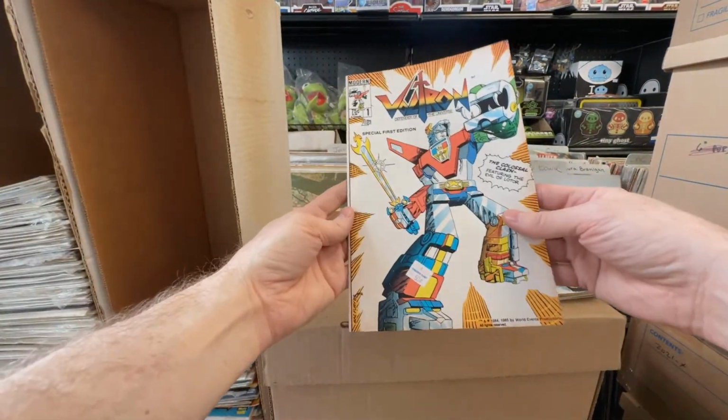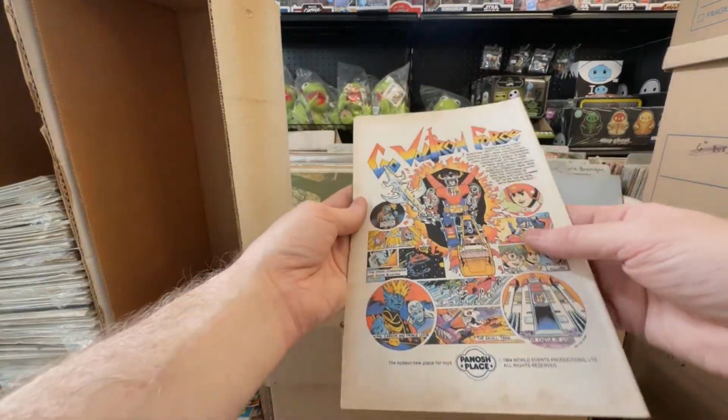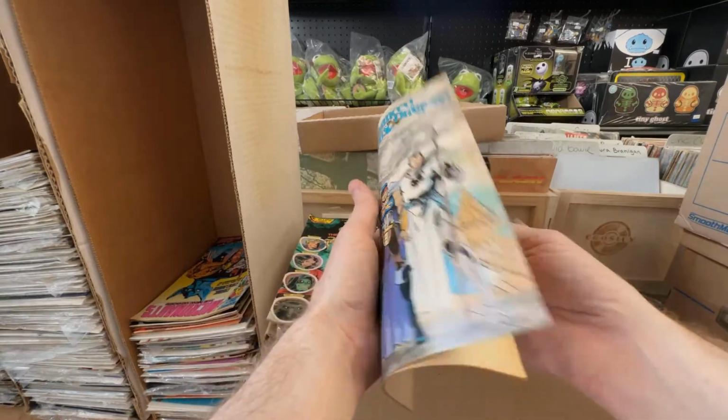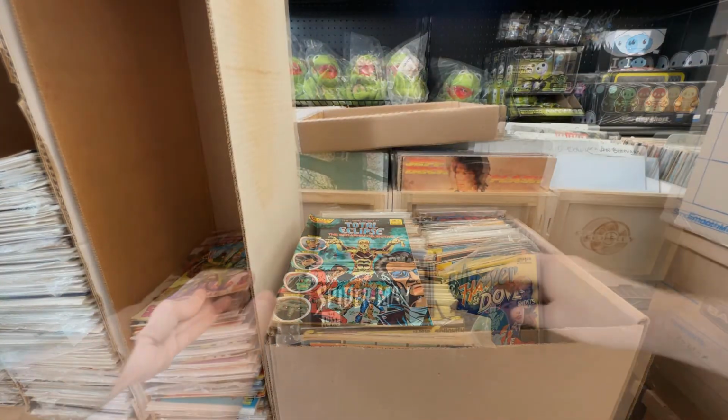We have Voltron 1 in decent shape. It does have a 50-cent sticker on it. But other than that, well, it's a little bit soiled on the back. It's a mid-grade. Oh, Dungeons & Dragons 1. Isn't Dungeons & Dragons 1 worth something? Look that up for me. I think Advanced Dungeons & Dragons 1 is like a $20 book.